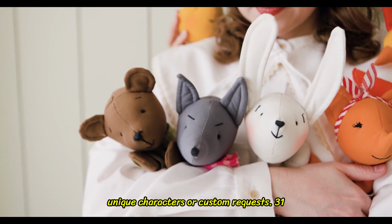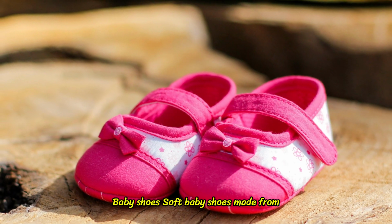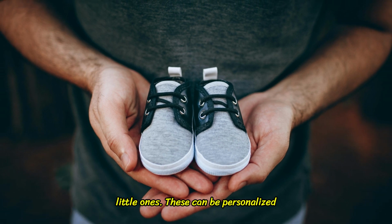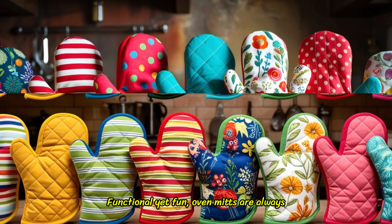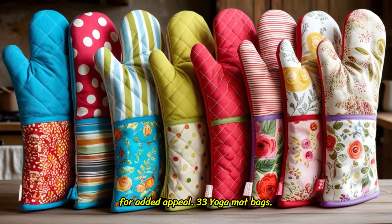You can create unique characters or custom requests. 31. Baby shoes. Soft baby shoes made from fabric are adorable and comfortable for little ones. These can be personalized with cute patterns and embroidered details. 32. Oven mitts. Functional yet fun, oven mitts are always in demand for home cooks. You can offer matching sets with aprons or pot holders for added appeal.